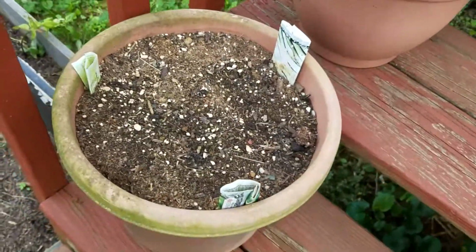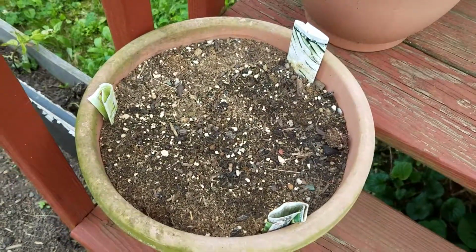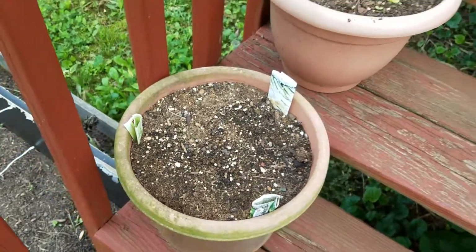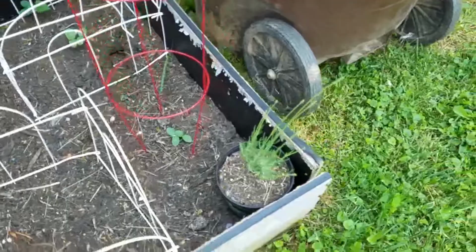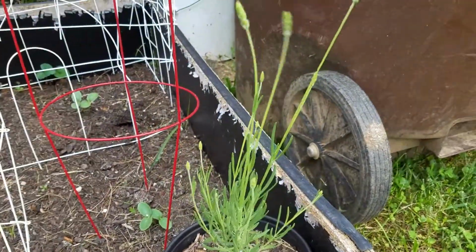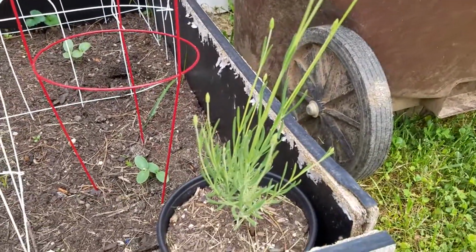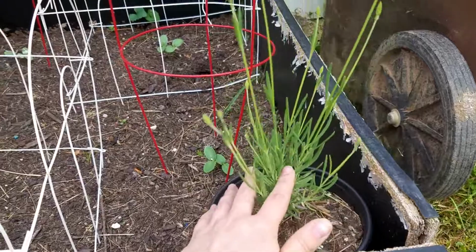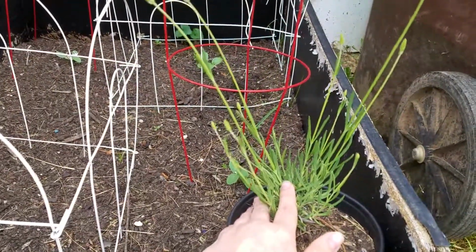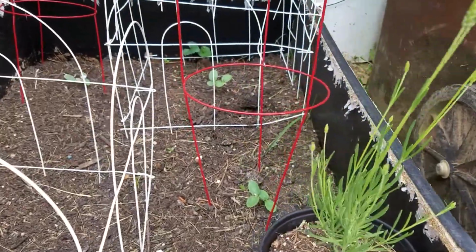And our peppers, jalapeno, and onions have not come up. Some of those are really old seeds though, so I may not have stored them properly. That's kind of what happens. Lavender is looking so tall and so beautiful. I haven't really looked up if you want to actually use it, if you're supposed to cut off the blooms on it or not. So I guess we'll find out. I'll have to look that up.